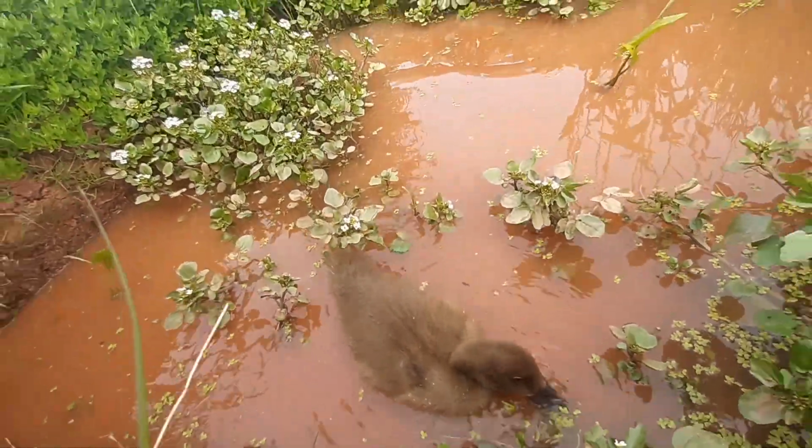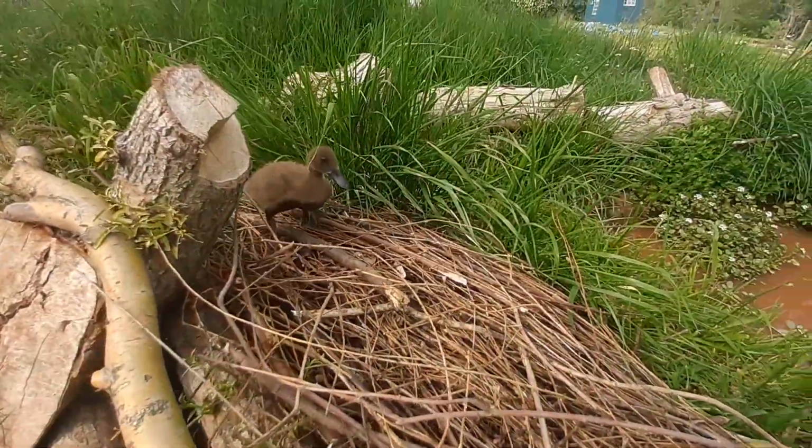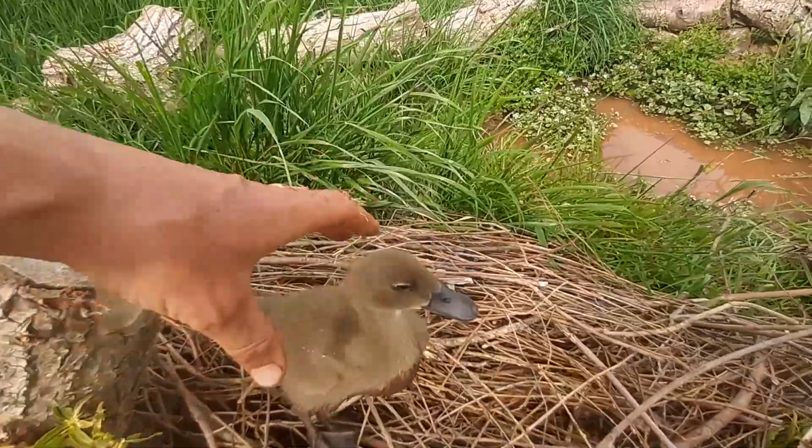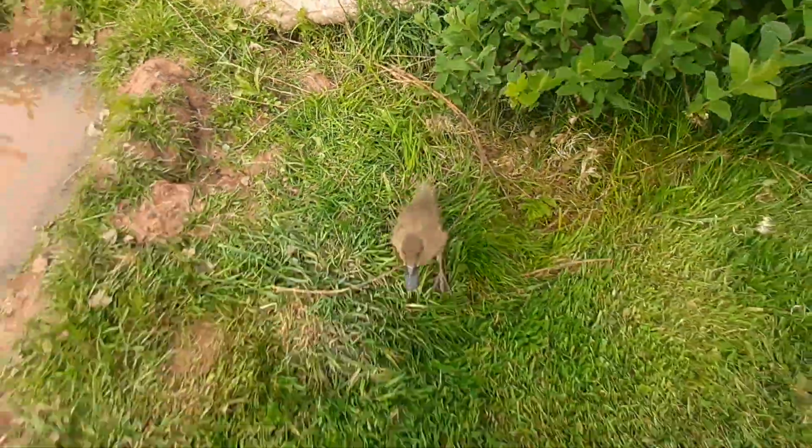Go on then, ducky. Let's leave the tadpoles to it. All right, good girl. Good girl. Oh, down you go. Come on then.